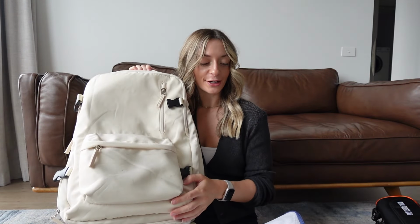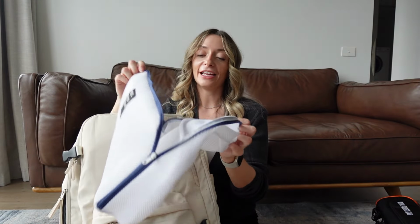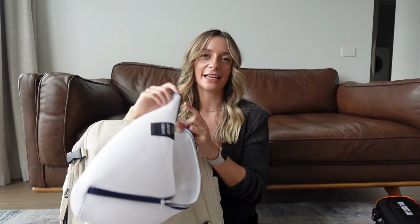In here I'll pack my pair of shoes. I also have a spare packing cube because I like to pack a change of clothes as well, just in case. I mean, it hasn't happened in a year, but just in case they lose my luggage case and I need some things to last me a few days before they find it. I'll also have my laptop, my iPad, and all my charging cables.